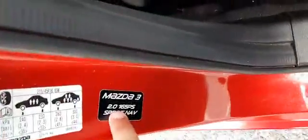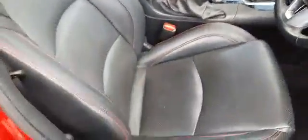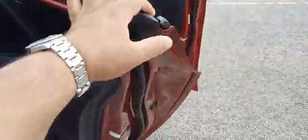There you go, look, so it's the 2 litre 165, the majority 120, so it's the same engine, but this is just a little bit more, how would you say, energetic, which doesn't compromise fuel economy or anything like that. Look at the condition of this car. Back seats beautiful, front seats very good.